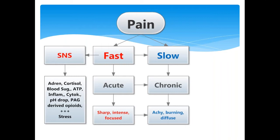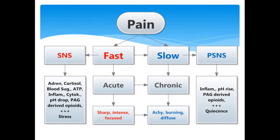Chronic slow pain, if it becomes a disease process, can turn into fast or intense pain. And we see that with conditions that can range from cancer to other diseases. So keep in mind that you can move back and forth through these systems over time, but fundamentally most acute pain starts out fast and then goes to slow, and most slow or insidious conditions become chronic and they become more aching and burning and diffuse. In this system, the parasympathetic nervous system is taking over for the most part, and you have inflammation, you have pH rises instead of drops. You move more toward the alkaline so that you can heal up.